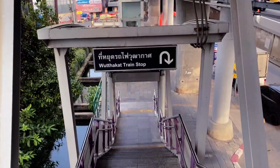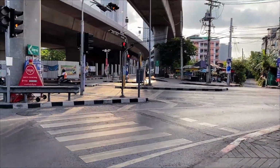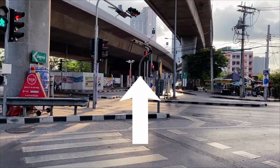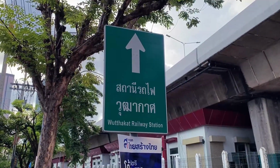Find exit 1 or 2, go down the staircase and make a U-turn. After making a U-turn, walk straight across the road. Only takes 5 to 10 minutes to reach the train stop.